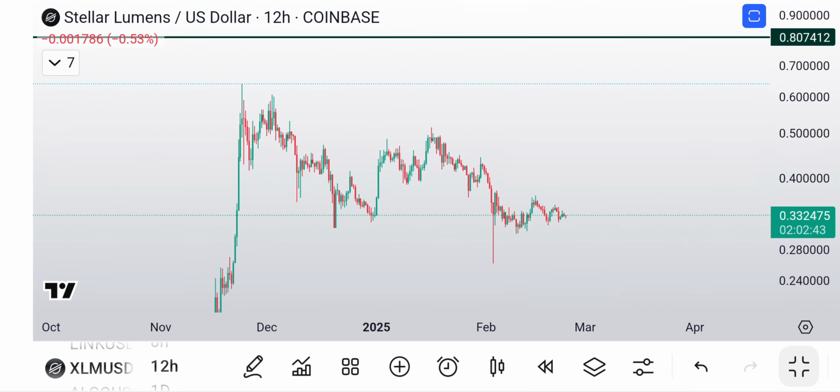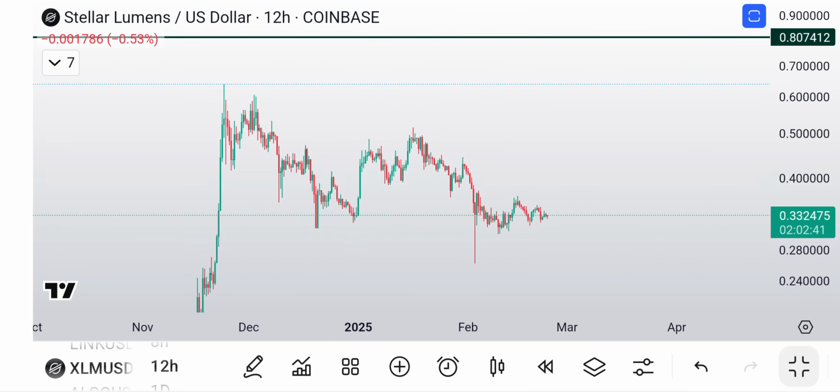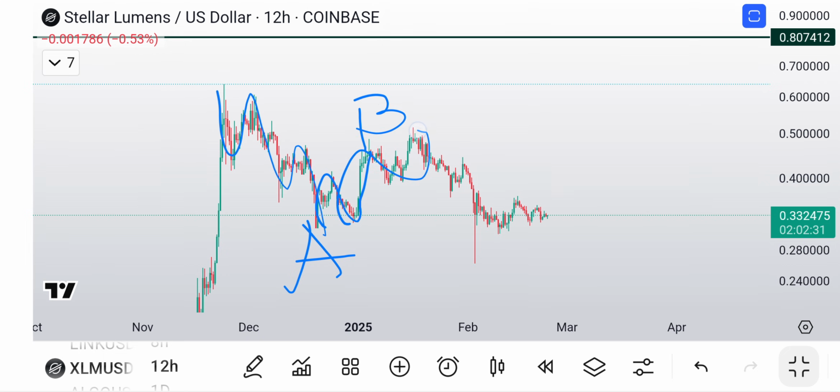it's interesting, right? So you could see we had 1, 2, 3, 4, 5 A. You could see we have a 3-wave move up B, or even B here, and then we have 1, 2, 3. Could this be 4? And then maybe we have to still go down for 5. Well, we'll see.